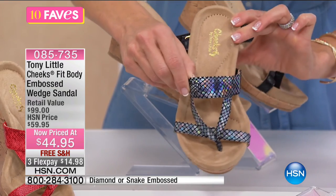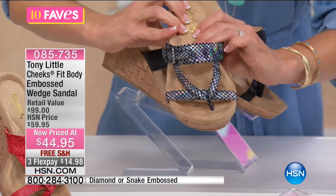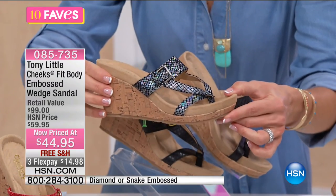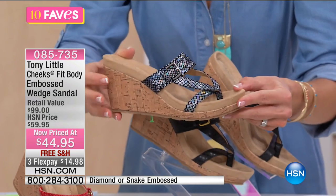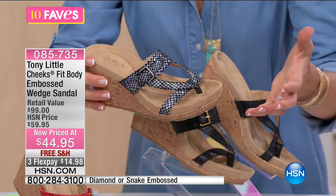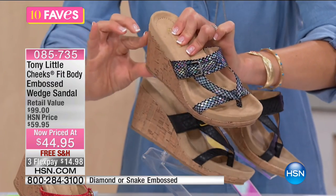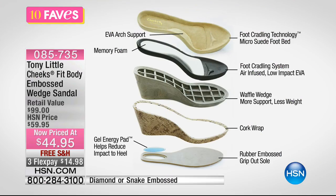So as you know, Tony Little's all about comfort. He's all about protecting your back and protecting your legs and protecting your feet. So he wanted to give us a wedge that was comfortable, that we didn't feel like we were gonna walk out of, because he knows women like their heels. We like to look sexy, but we want to be comfortable at the same time. So this has that great cushion in there. You have that cork wedge. This is going to be a 3-inch wedge heel with a cork look. And then you have a 3/4-inch high platform.